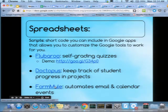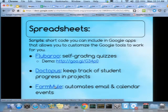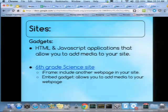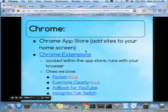And then formMule is an automated way of sending out information through a form, and it will automatically send out up to 3 emails to different individuals to keep everybody in the same communication loop. So that's another one too, and formMule is also on that site, and you can watch a little short video about that as well.